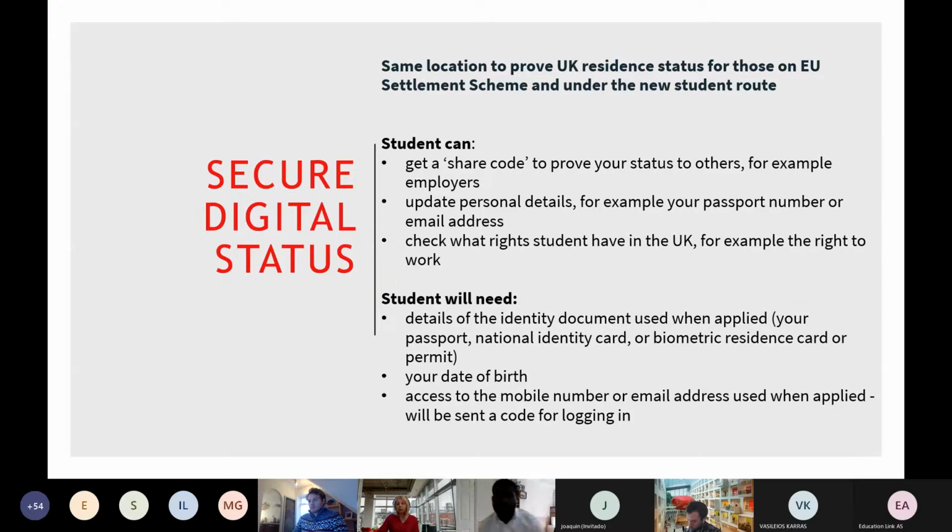So how can you prove that you are legally in the UK? You will be able to share your details with employers, with the university, and for example with landlords by getting a special code. So you will be able to go online and say, I would like to share my details regarding employment with this person. They will be generating a code, and you pass the code to, for example, your employer. They will go on the website. All the information they will be able to see is the information associated with your employment rights, not all the details about you that is held.